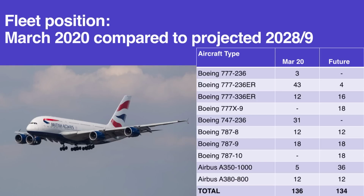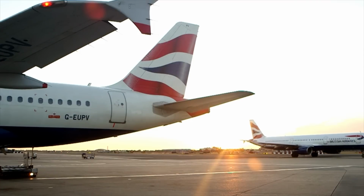And that brings us to the end of my thoughts on the British Airways long-haul fleet strategy. This is purely speculation. There's a bit of research there to present you with some facts about what's happening now, what BA have committed to. But beyond that, it's speculation and maybe just a little bit of fun. But I hope you found that of interest as we've worked our way through the British Airways long-haul fleet strategy.